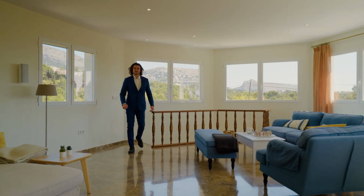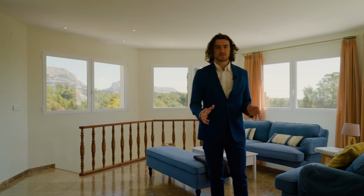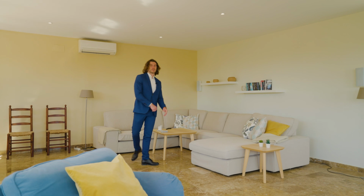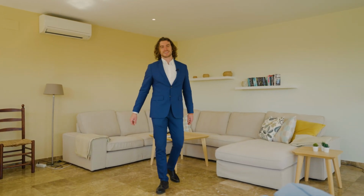Nice big open space on the top floor. It is surrounded by windows, so there is completely natural light here. There's also air conditioning. Nice place to come and relax. You have this big sofa in L with the flat screen and another chill out area on this side.